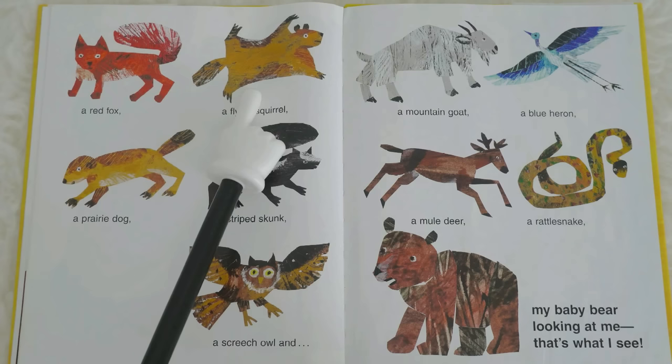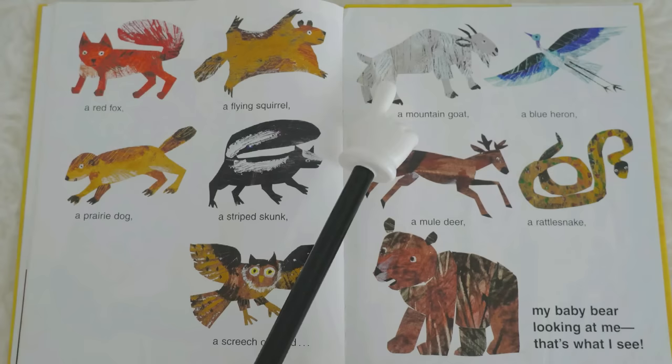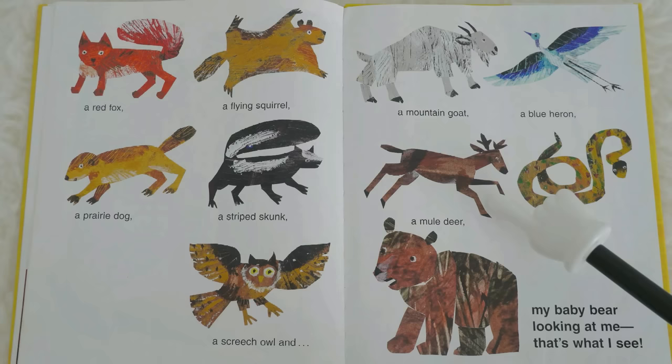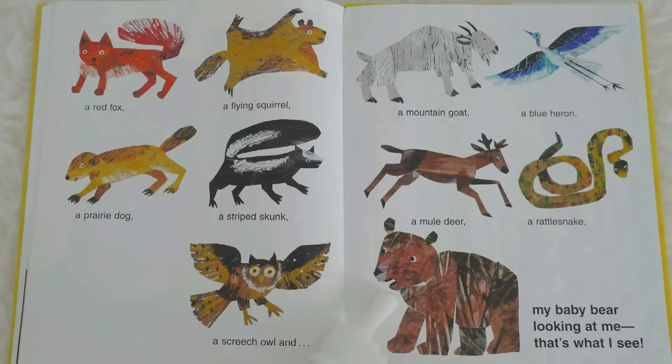A flying squirrel. A mountain goat. A blue heron. A prairie dog. A striped skunk. A mule deer. A rattlesnake. A screech owl. And... what is this?